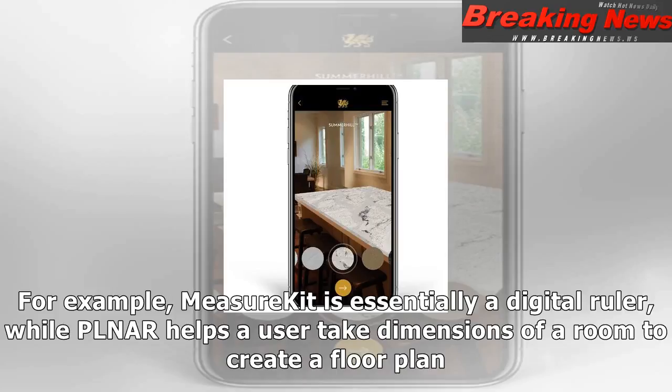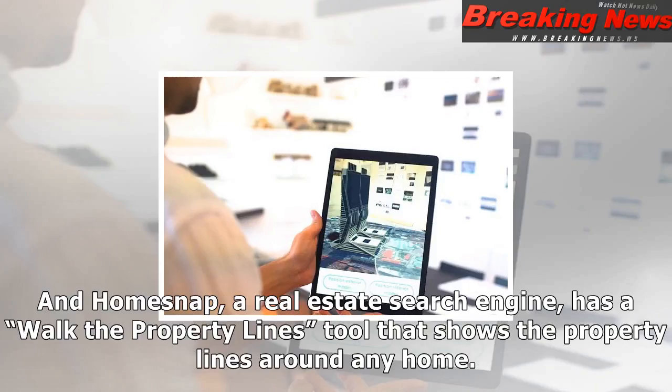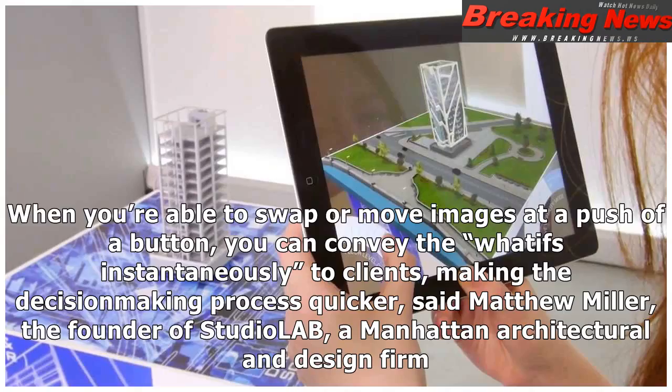At the moment, developers are creating simple tools. For example, MeasureKit is essentially a digital ruler, while PLNAR helps a user take dimensions of a room to create a floor plan. And HomeSnap, a real estate search engine, has a Walk the Property Lines tool that shows the property lines around any home.